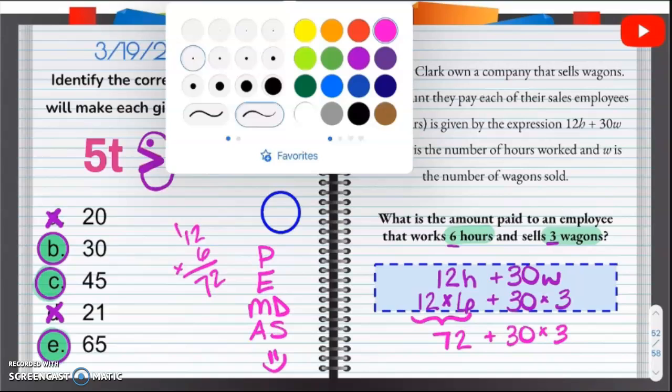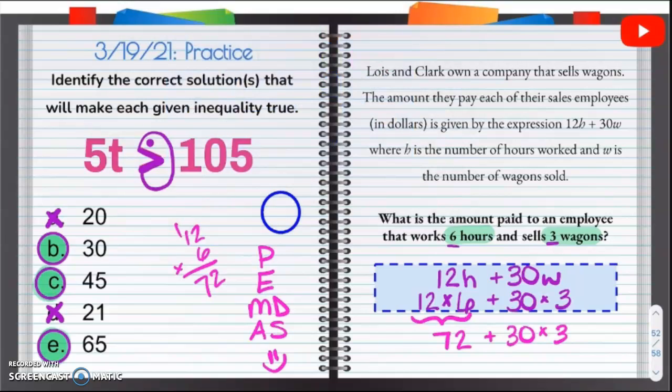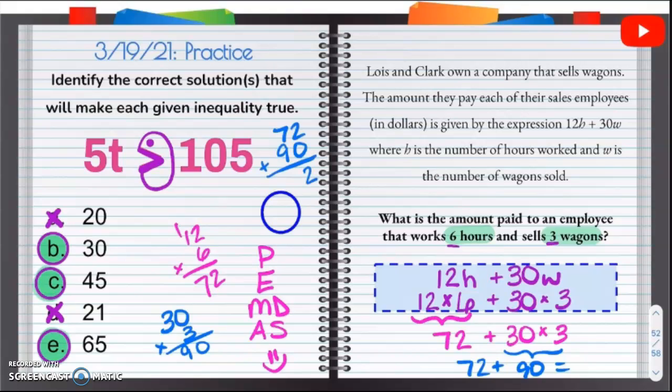Do we still have any multiplication or division? Yes, we do. 30 times 3. 3 times 0 is 0. 3 times 3 is 9, so we get 90. Now, if we do 72 plus 90, 2 plus 0 is 2. 9 plus 7 is going to be 16. So we get 162, and that's going to be dollars. So $162. Woohoo! That is it for our practice. Great job!